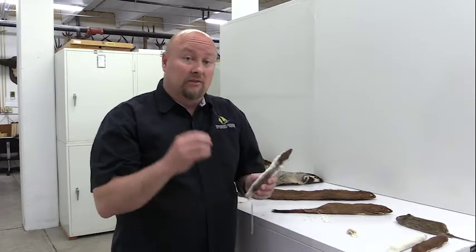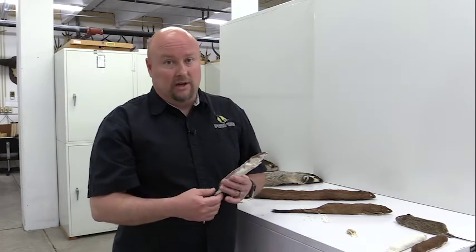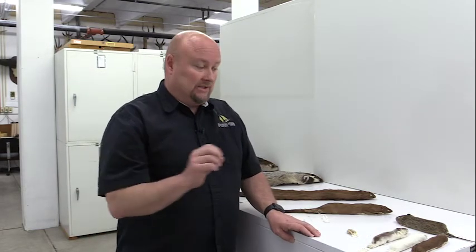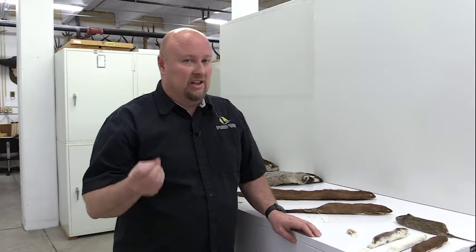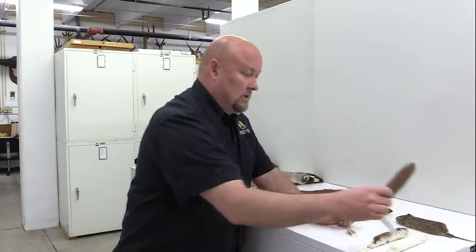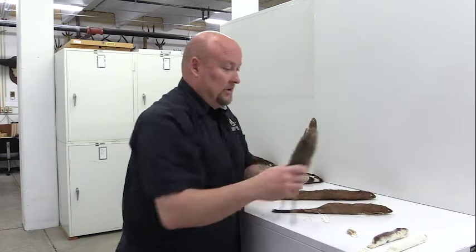I have actually never even seen or captured one of these in the numerous hours I've spent sampling mammals throughout the state of Kansas. But the weasel family in general, and these guys are exactly the same, are amazing predators. They're killing machines. So they're members of the order Carnivora. So they're carnivores, they eat meat. And the cool thing is, they kill things much, much bigger than themselves.